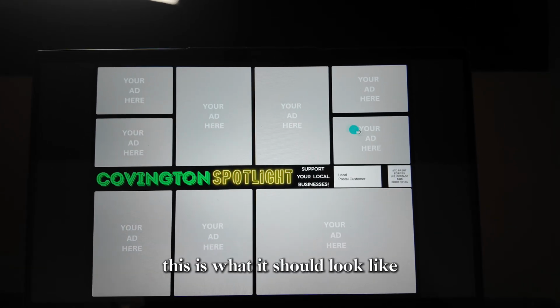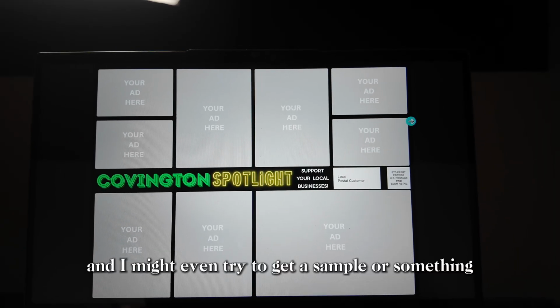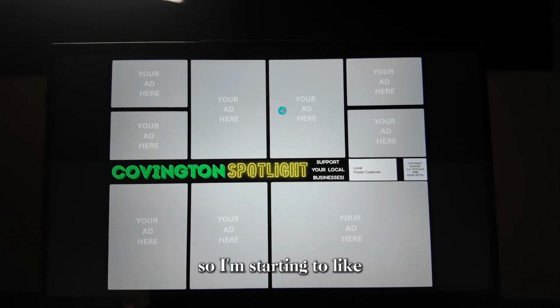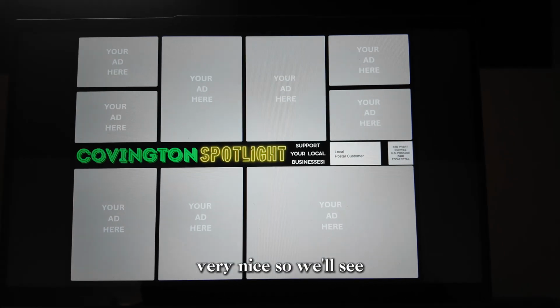And when they ask me what the card is going to look like, this is what it should look like. I might even try to get a sample so I can show them the actual size of it. But so far, so good. This didn't really take too long. It was already a pre-made template, so I'm starting to like it. Everything's starting to come together. Very, very nice. So we'll see.